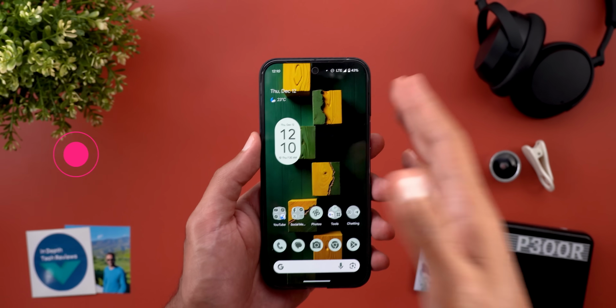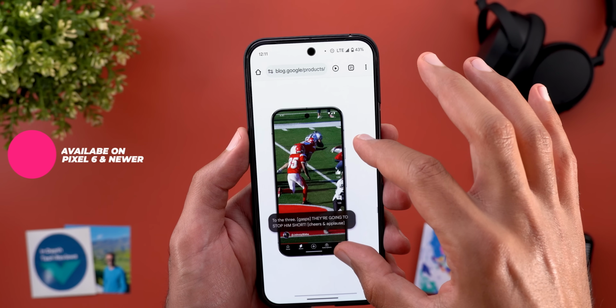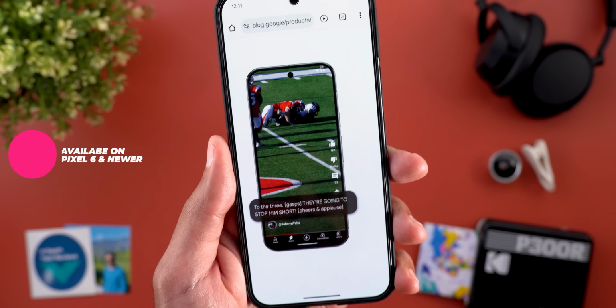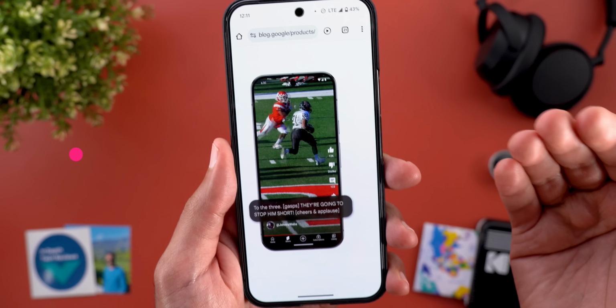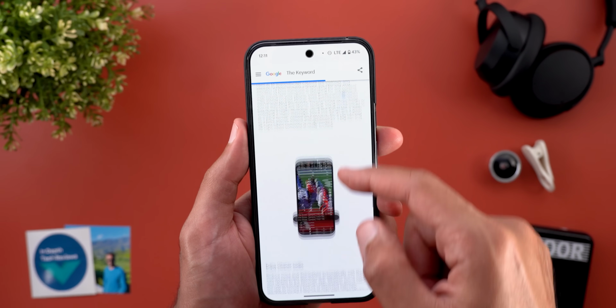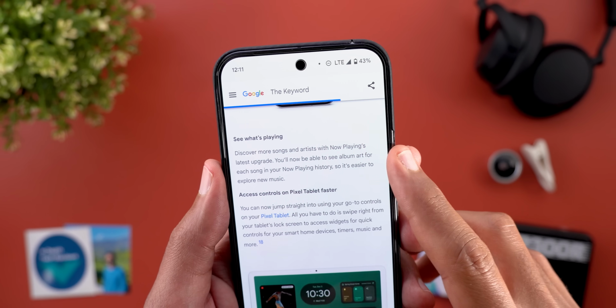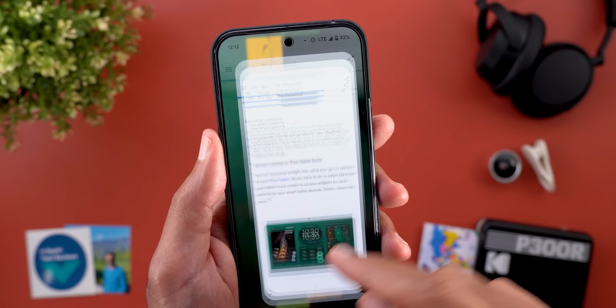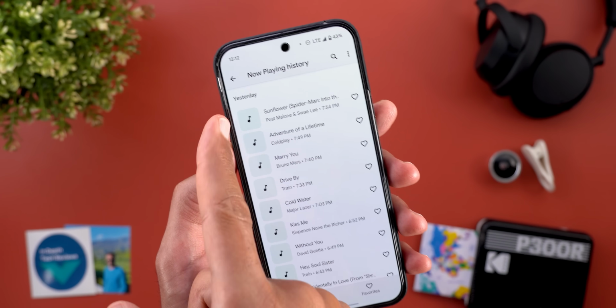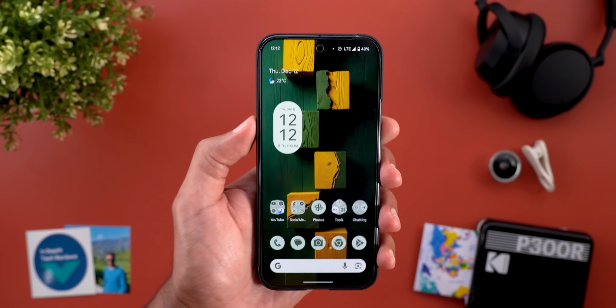The only two features I'm still missing when it comes to phones is the expressive captions, which emphasize on certain words in your captions to give you the feeling, not only the text, and this feature should be available on the Pixel 6 models and newer. The second one is the now playing album art support under history. Currently, all you get is this music icon, but later we should see the album art, which make things visually easier to identify.